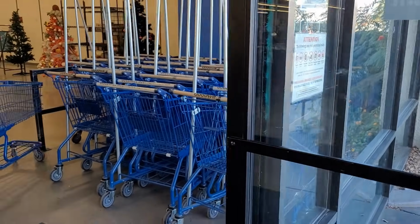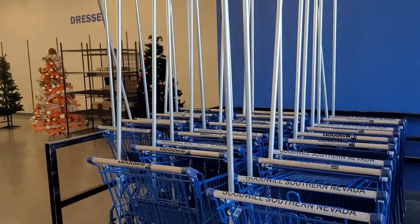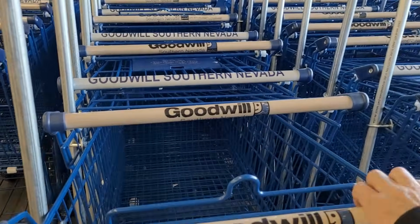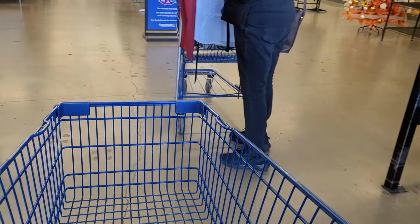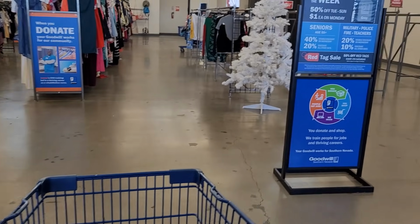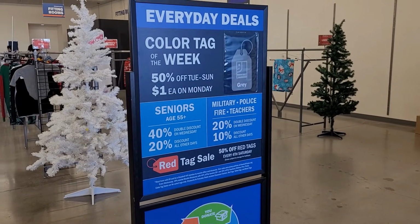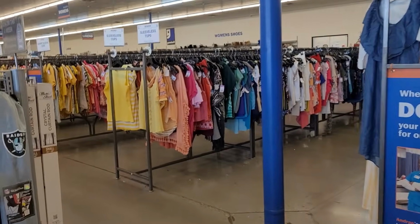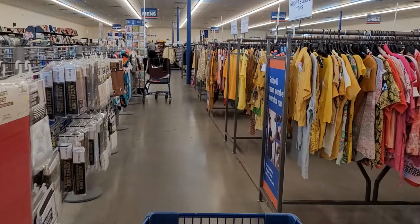So let's go in, we'll grab a cart. As you can see, the boutique is gone and they've started on Christmas. This cart's all ready and waiting for us. I've got my Thrifting Vegas blanket and my reusable shopping bags at the ready. The color tag of the week is gray. That means any item with a gray tag or sticker is 50% off the marked price. So let's make our way back to the hard goods section and see what we can find.